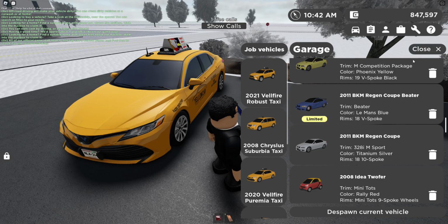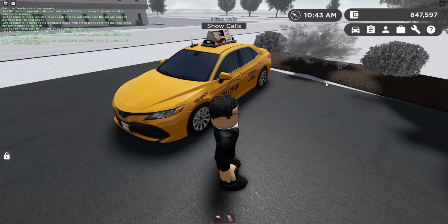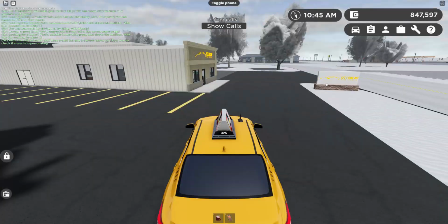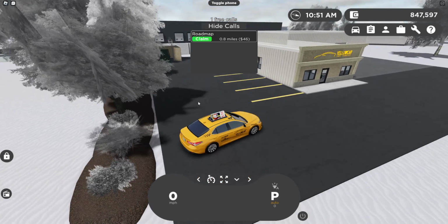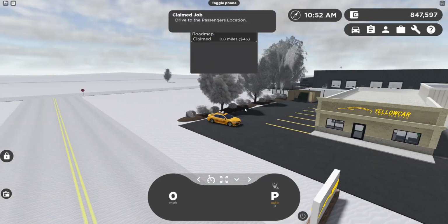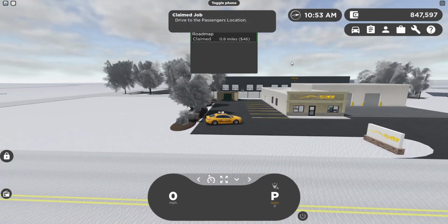So we're going to be doing a taxi run with this car. I've taught you how you can request your taxi. Now we're going to do one. So, roadmap. It'll tell you where they are. There's Farm 1, Farm 2, Farm 3. When you click it, you can either use your GPS or there will be something in the air, which we'll do. So we'll claim. And if you look around, there it is. The pickup sign.